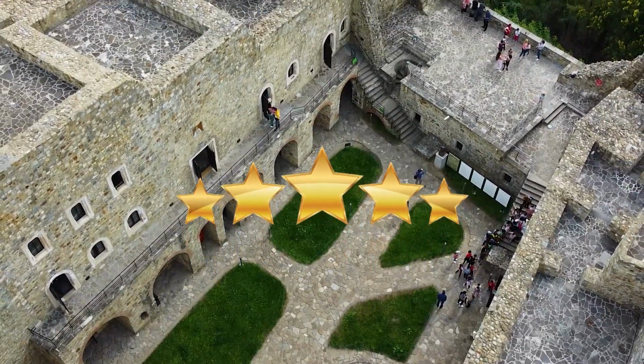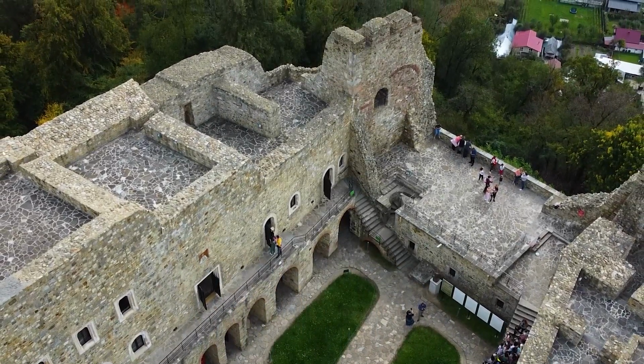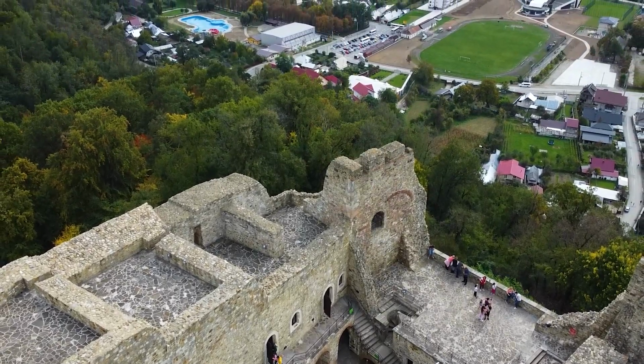Oh my goodness. So I would say a little bit of everything on our first trip to Moldavia. First day back in Moldavia, I should say. A little bit of everything. We cannot wait to explore more.